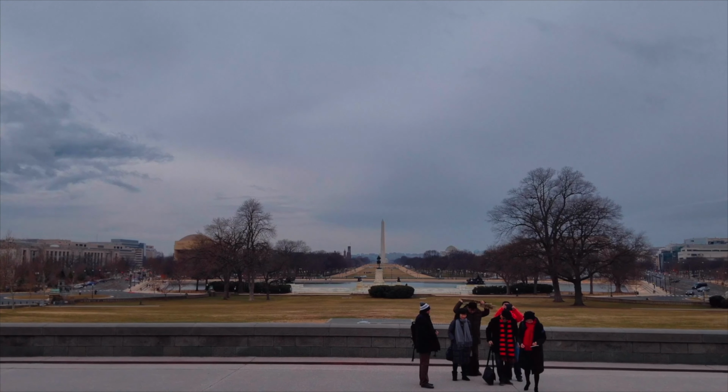Welcome to Washington, D.C. My name is Megan. I'll be the one taking you around today. So here we are standing in front of the United States Capitol Building, one of the most famous buildings here in Washington, D.C. It's also one of the first buildings established when they were building our Capitol. So if you want to come follow, we're going to go get a closer look.